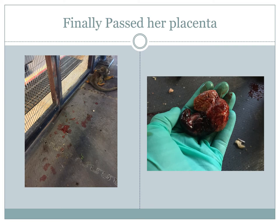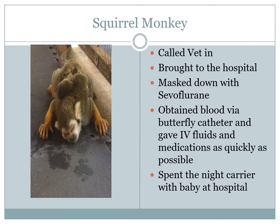That's what it looked like. So they called the vet in, and they brought her into the hospital. They masked her down with sevoflurane, got some blood work done, put her on some IV fluids, and gave her some medications as quickly as possible, and she spent the night in the carrier with her baby in the hospital.